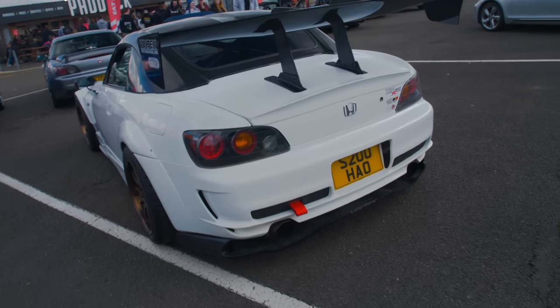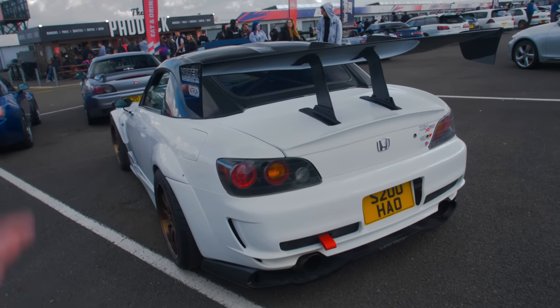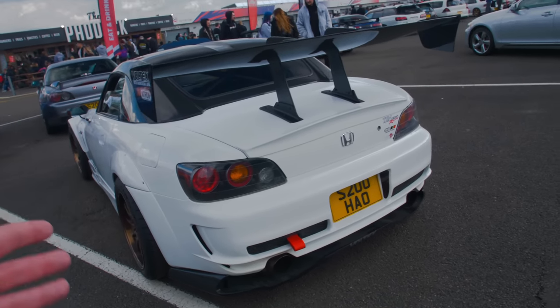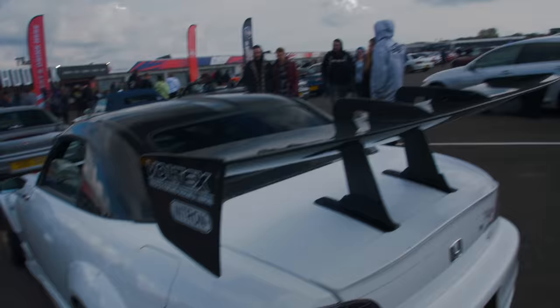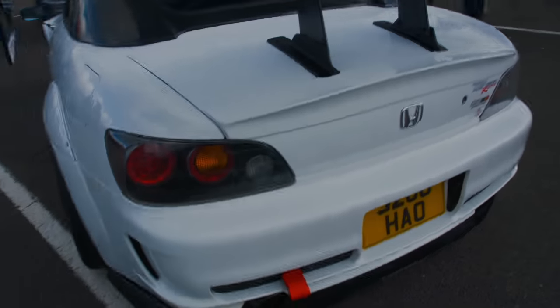And the rear bumper, this is the wide body version. So I'm not thinking of doing the wide body version, but they do a narrow body version of this bumper. And this is the splitter I want as well, the diffuser. Just so many sick parts. And the swan neck spoiler on this, just absolutely love this thing.